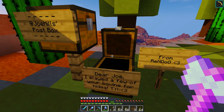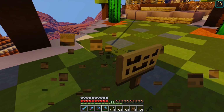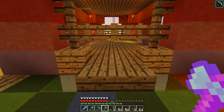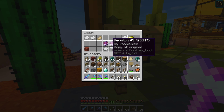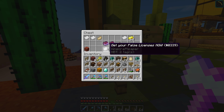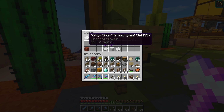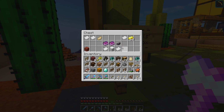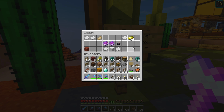Wow. So somebody took some more leather. People like taking the leather. That's fine. The leather is for consumption. And then I've got this actual mailbox here with two editions of the Hermit and Herald, a bunch of false licenses, gold shop now open in brown, a sample of the finest paper. You know, just that sort of stuff. Ink shop now open. Oh, that's actually good. Bacon sample. I think this red hardened clay someone just put here.